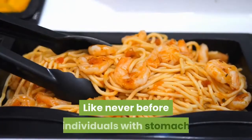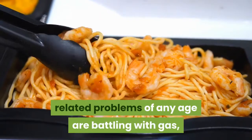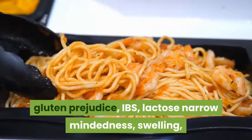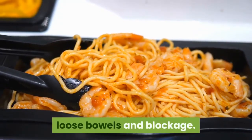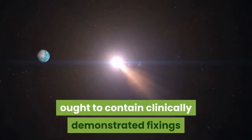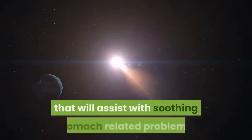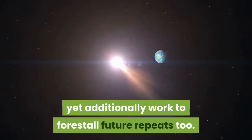Like never before, people with stomach-related problems of any age are struggling with gas, gluten intolerance, IBS, lactose intolerance, swelling, loose bowels and blockage. A quality stomach-related health supplement ought to contain clinically proven ingredients that will help with soothing stomach-related problems, but also work to prevent future recurrences too.